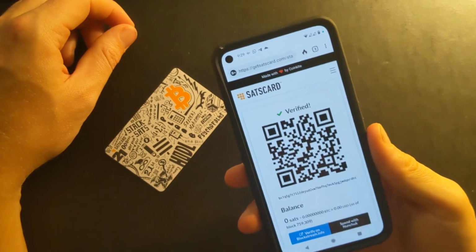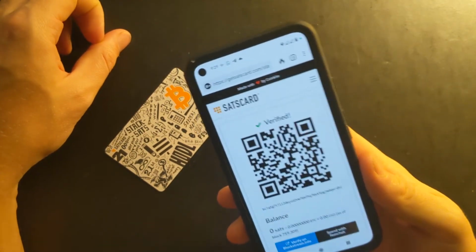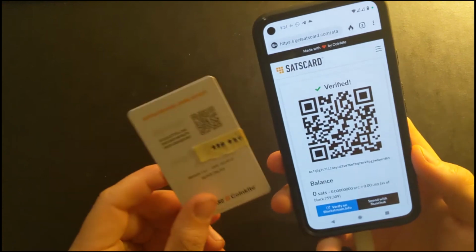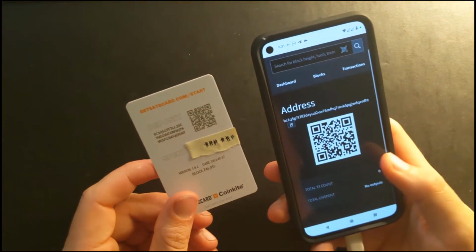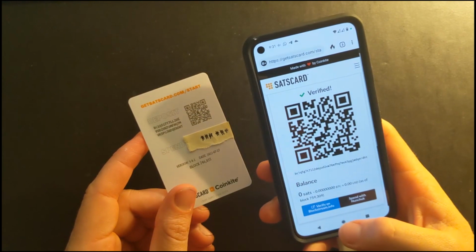This shows you the balance of what is currently on the cards. You can do this on any web browser and any device that reads NFC. Now it's important to verify that this address matches the address that is on my Satscard. So we can verify this on blockstream.info as well and see it on chain. So it matches and we're good to send Bitcoin to this address.